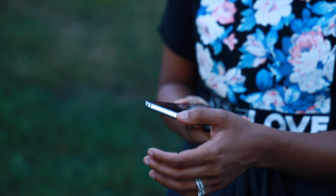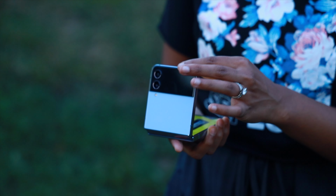If this is your first folding phone, you'll definitely have some durability concerns. I thought the exact same way you did back when I bought the Z Flip 2. But this, in my opinion, is quite the misconception. You see, the Z Flip lineup is actually quite durable.